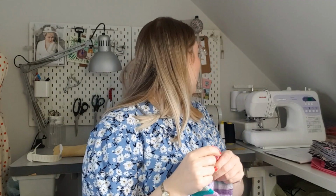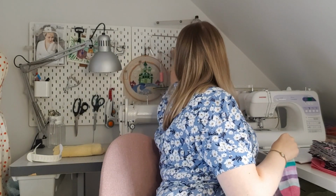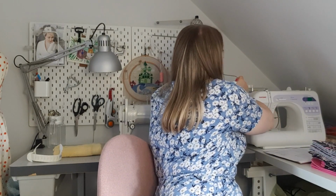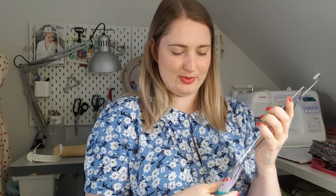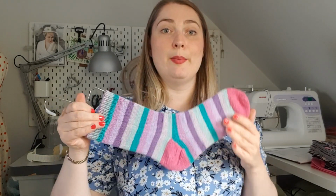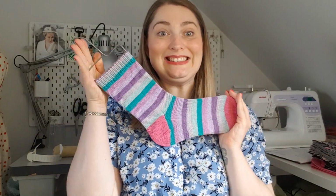I just need to work on it because it's a bit boring. Oh, I've got these fun socks on the go. I finished one. Do I have sock blockers? Yeah, I do. I used to block my socks, but then I found that by blocking them, I was actually making them a bit too wide. So I've stopped blocking my socks now. I just wear them as soon as they're knit. But they're nice for showing on the podcast.